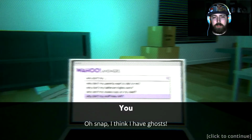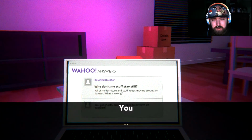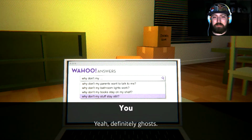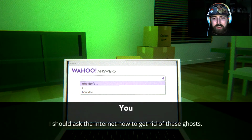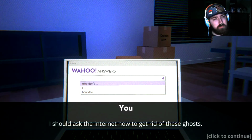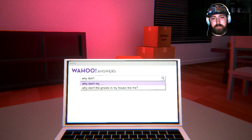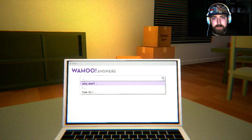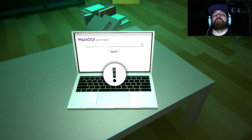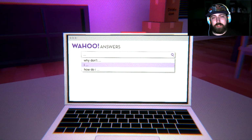My books are definitely moving on their own again. Books, could you stop? Dot, dot, dot. Yeah, definitely ghosts. I should ask the internet how to get rid of these ghosts. Oh my god, the fact that I had to get rid of the text by entering enter. Now I have to go back again. I didn't want to do that. My room is changing colors. It's a rave in here.